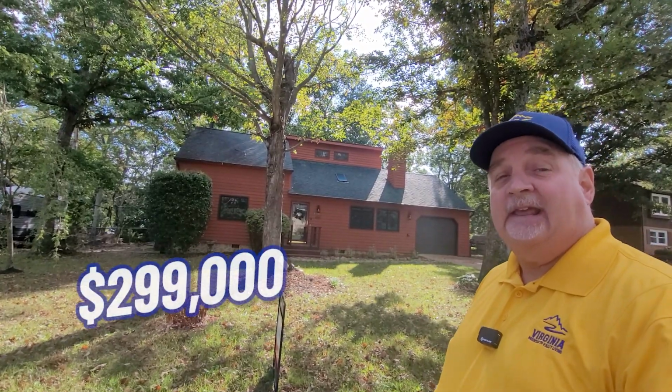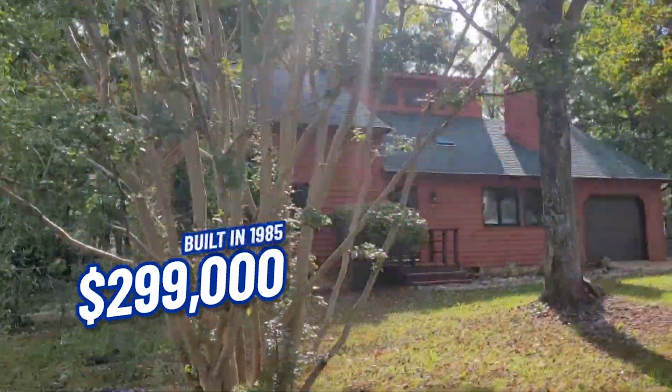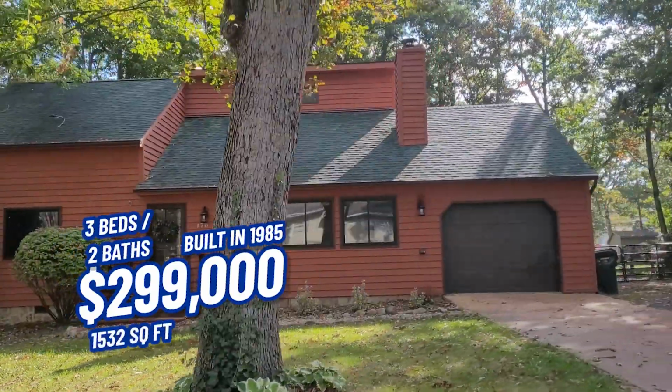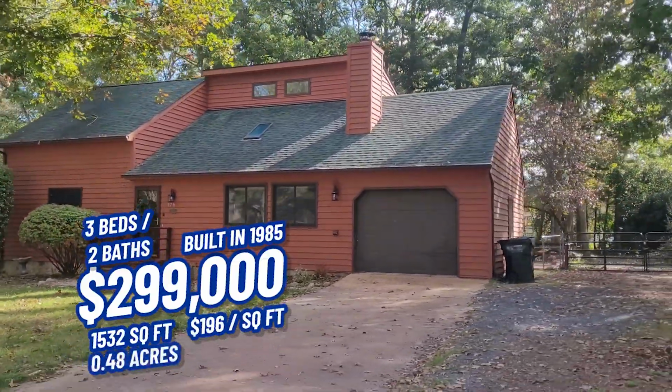It's listed for $299,900. It was built in 1985. It has 3 bedrooms and 2 baths. It has a total of 1,532 square feet of finished living space. If you break that down, it's about $196 a square foot. It sits on almost a half-acre lot at 0.48.